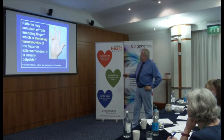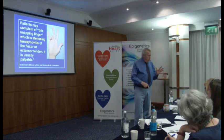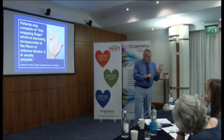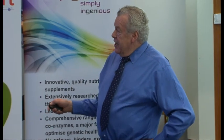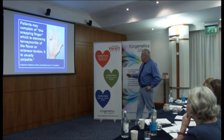Patients may complain of a snapping finger. This is when the finger gets stuck like that. We call it a trigger finger, really. George used to call it a snapping finger, and it wasn't locked, not like a Dupuytren's contracture, but it would just get stuck in that position. It's usually when the tendon slips over and gets slightly out of position. Otherwise known as a stenosing tenosynovitis, of the flexor and extensor tendons. It's usually palpable in there.